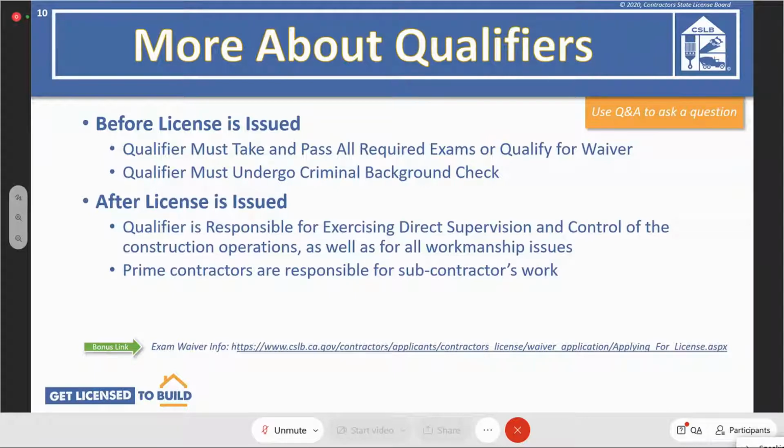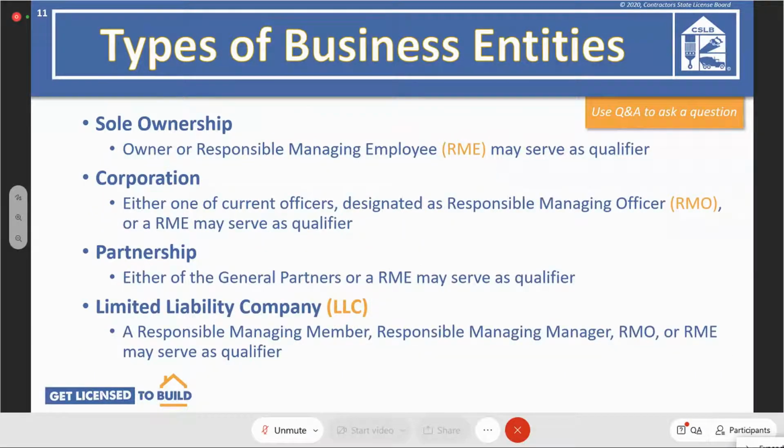The qualifier must also undergo the criminal background check. We will go more in depth on that in a few minutes. After the license is issued, the qualifier must be in a position to exercise direct supervision and control of the company's operations. They are also responsible for all workmanship issues. It is also important to note here that if you are trying to get a B general building contractor license and you hire subcontractors to work under you, you are responsible as a project's prime contractor for the work that they do.